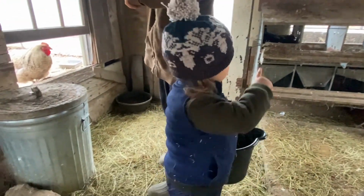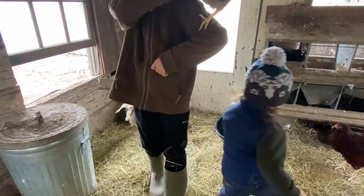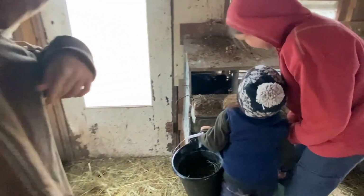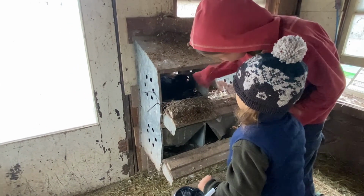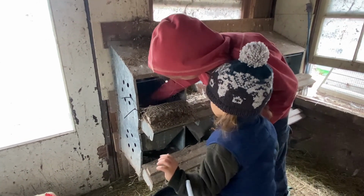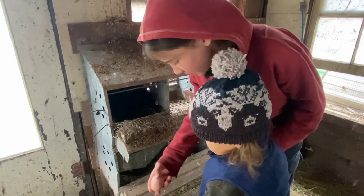You found another egg? You think they're under the chicken? I have to look under her. Let's see if I can find another egg. Okay, she might try to peck me. Don't you peck me. I'm sorry. Here's one.